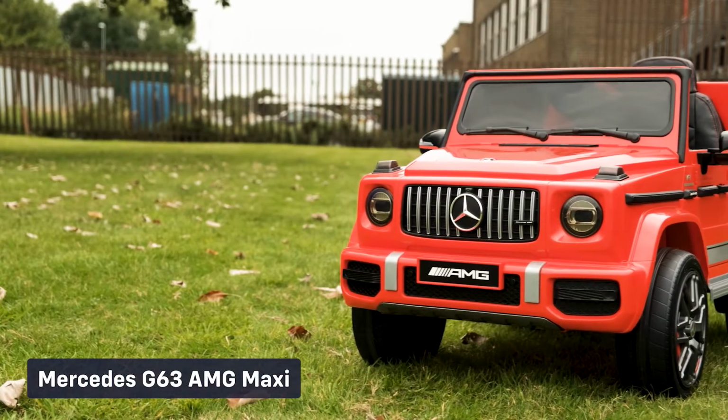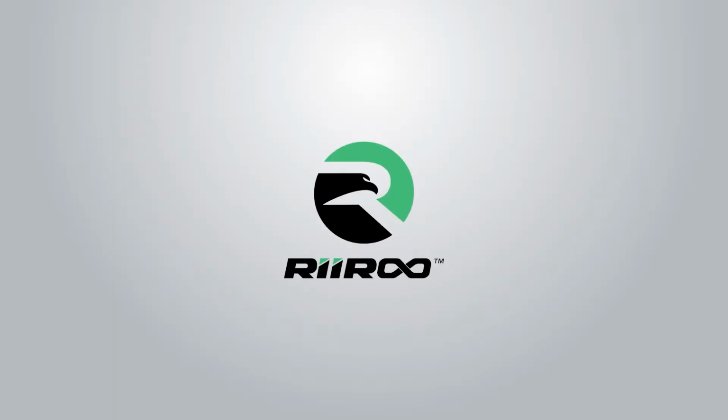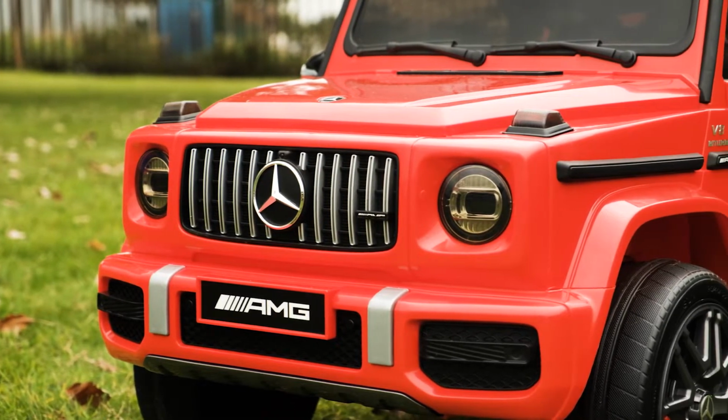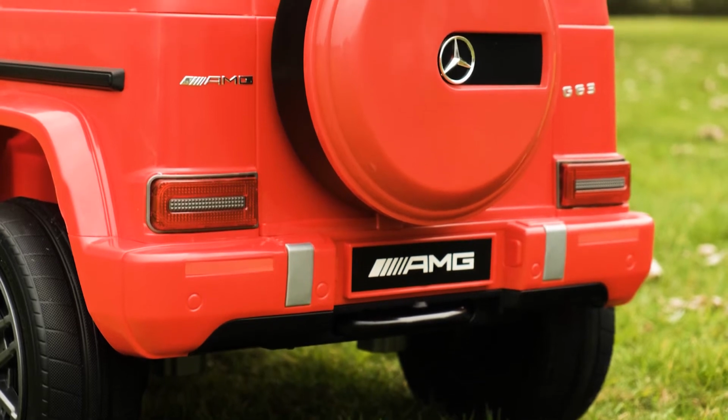Now this is really exciting, part of a new range of toys by RiiRoo. Today we're going to have a look at the Mercedes-Benz G63 AMG licensed ride-on car, which is predicted to be one of our best sellers.